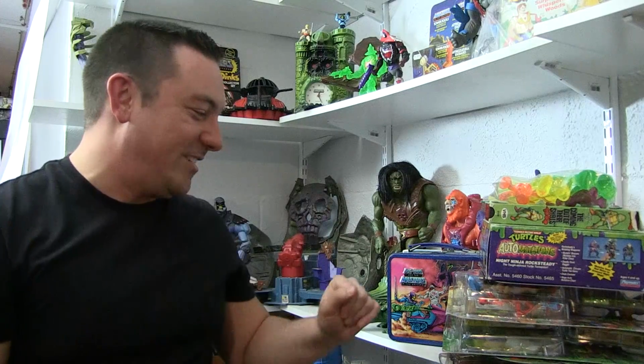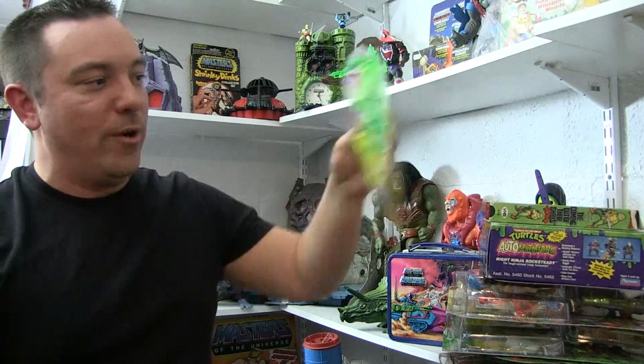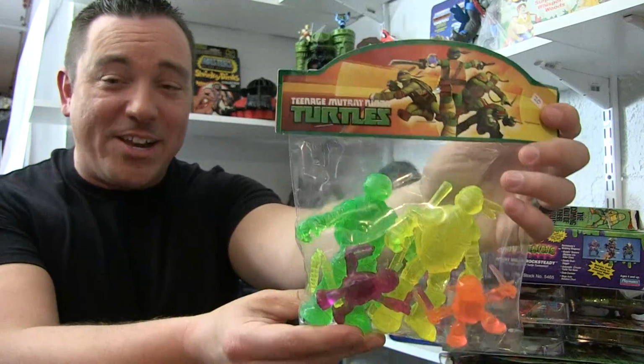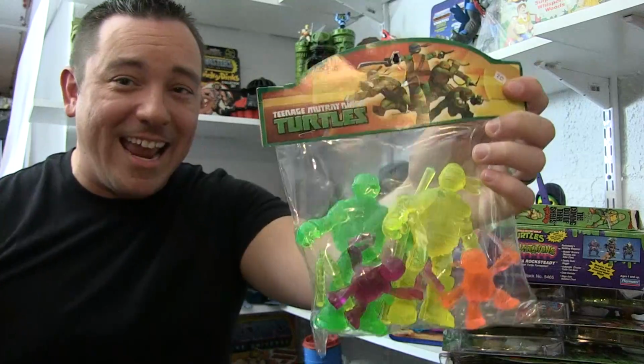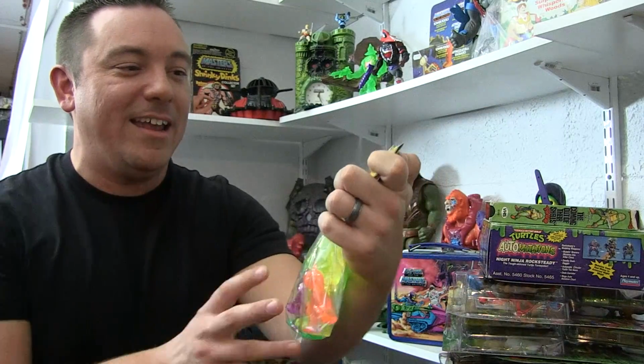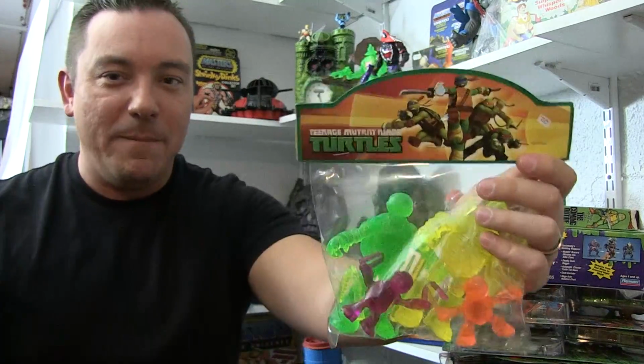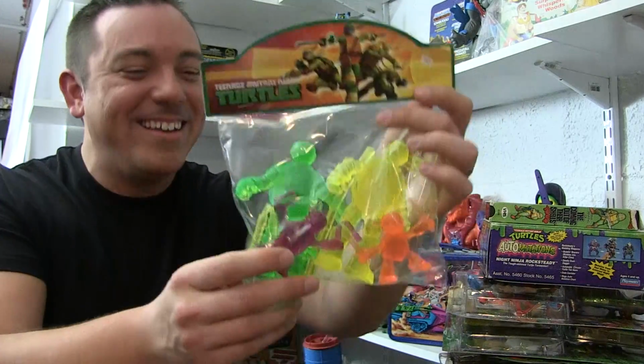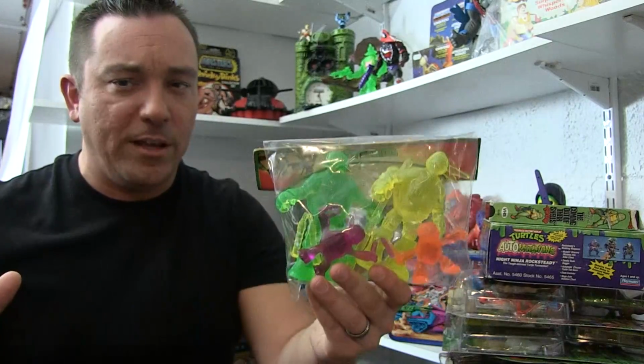Okay, so everything else that I bought at the show, all Teenage Mutant Ninja Turtles. I got some really, really great stuff here, so let me go through it. So these are bootlegs from Mexico, and they're amazing, and I love this kind of stuff, and I got them for $10 because of the awesome dealer. You're the man. I love it. Always hooks me up with some really great stuff.